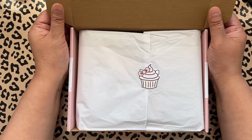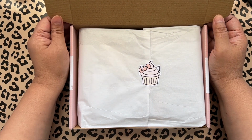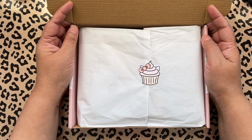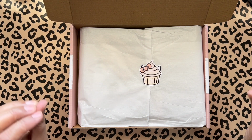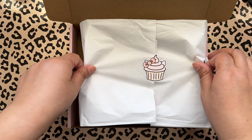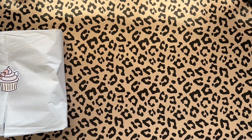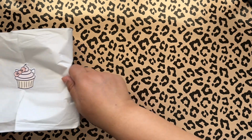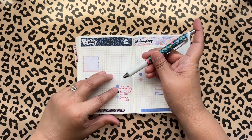Sorry about that noise. Oh my goodness. Look at this cutie, oh my gosh. Look at this. I know everything's gonna be so stinking cute. Okay, let's take this bundle out of the box. And there you go.